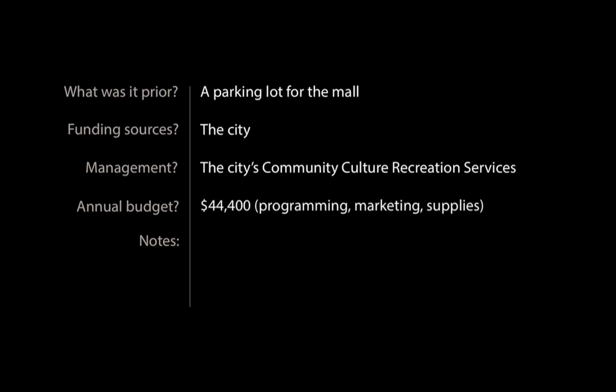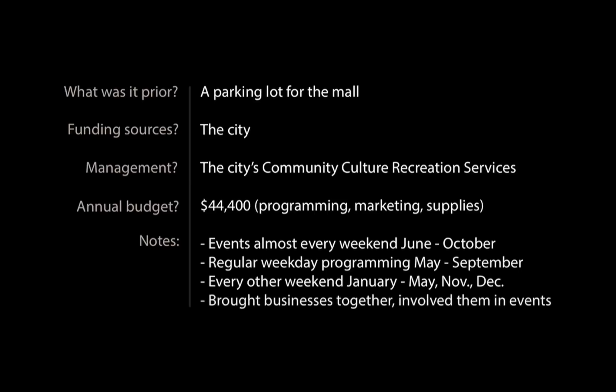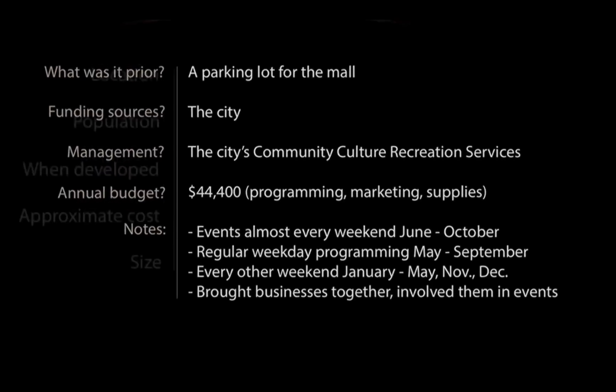So what was it prior? The parking lot that you saw. The city paid for it. It's managed by the city's Community Cultural Recreation Services, which is part of the city. They spend about $45,000 a year in programming, marketing, and supplies. Notes, they have events almost every weekend, June through October. And they have regular weekday programming May through September. Every other weekend, January through May, November, and December, there's things going on there. And it brought the business together, and they involved them in all the events. And it's been very successful.